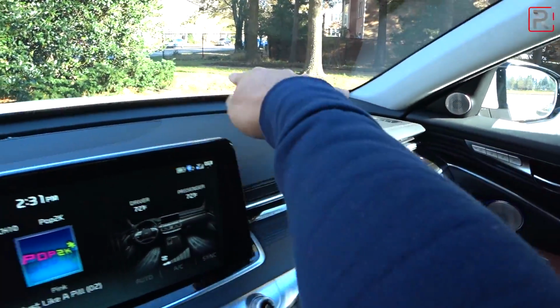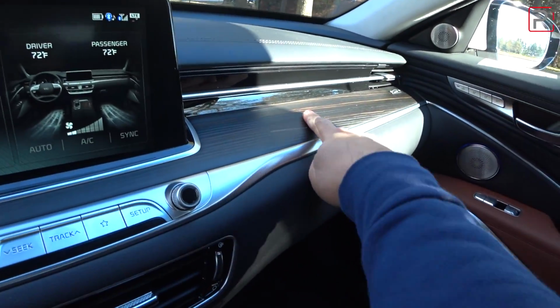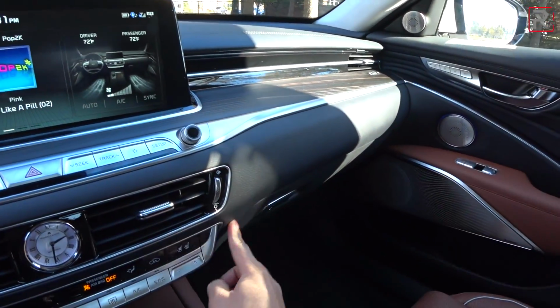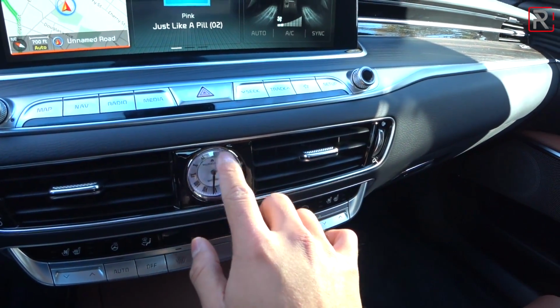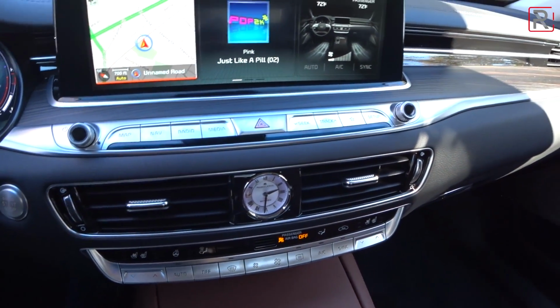It's got real stitching here. It's all stitched along the upper part of the dash. You have more of that matte finish wood here with some aluminum trim and some piano black accents. It all fits really well. This is soft touch right here, although I'm surprised it's not stitched. Love the vents over here along with this Maurice Lacroix clock, the centerpiece right here. As you guys know, this is a luxury watch manufacturer. It looks really classy and elegant.